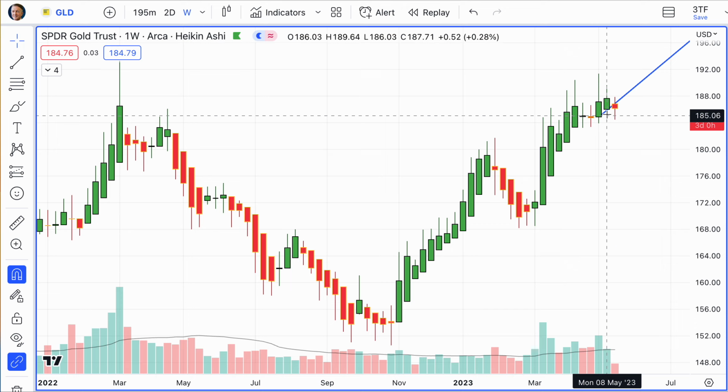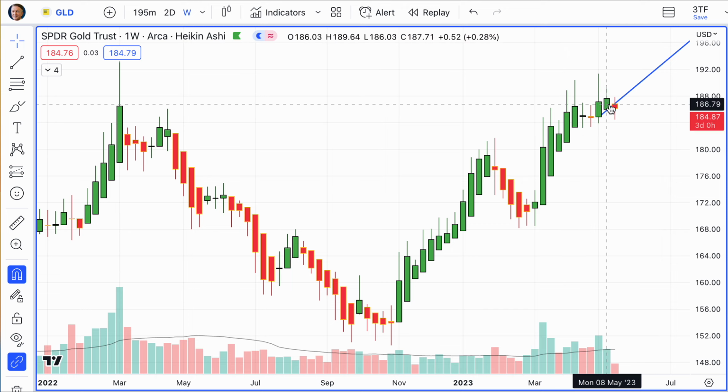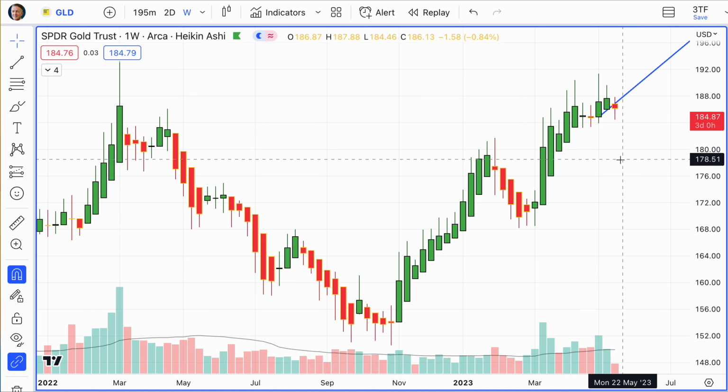Looks like gold is pulling back some too. It tried that back in late April, but didn't last over the last 2 weeks. This third week, it does appear to be losing some of its luster.